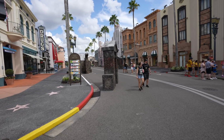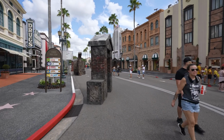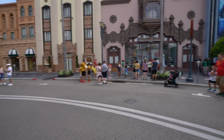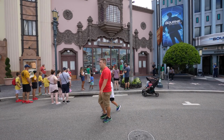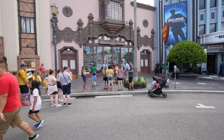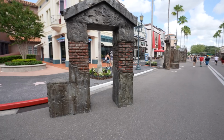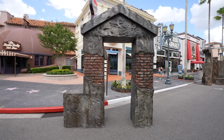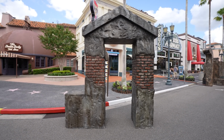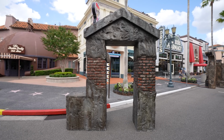And as we continue into Hollywood, we see, well, Scooby-Doo and the gang. They're over there meet and greeting people. One of them's missing. Daphne, I think. I don't know their names. I don't care. But then we have another structure that, again, looks like it's got some perfect hiding opportunities in there, but that's about it.